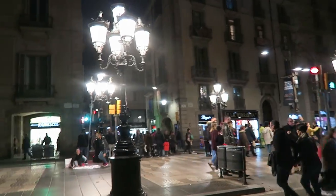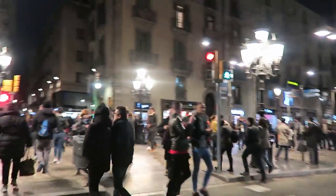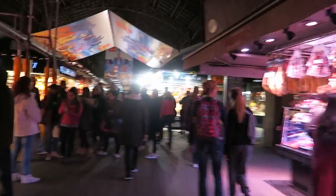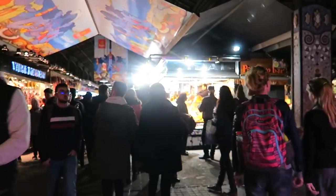La Rambla by night. Oh my gosh, love the street lighting. It's so pretty. Seriously, read the book Shadow of the Wind for the atmosphere in Barcelona. Back at the market at La Rambla. Let's see what I shall eat.